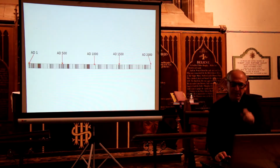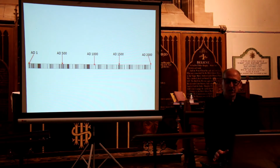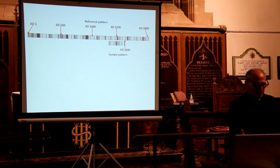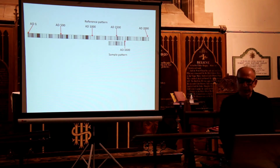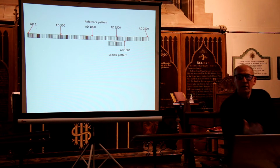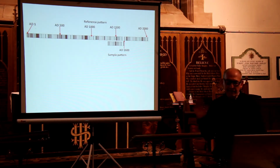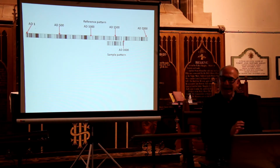And so, having ascribed a date to our fallen tree and our graph or our barcode in this imaginary example, it becomes possible to obtain the growth pattern of a sample from a building such as this, and we'll see how that's done shortly, and try and compare the growth pattern of our sample from a building such as this with, as it were, our reference pattern that we already know the date of. And in this graphic, what I'm trying to illustrate is how the patterns match each other.